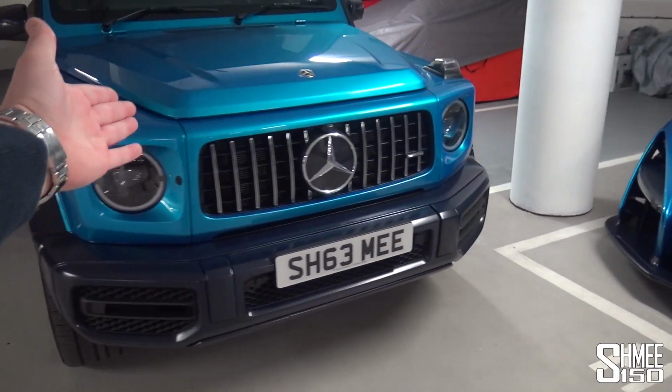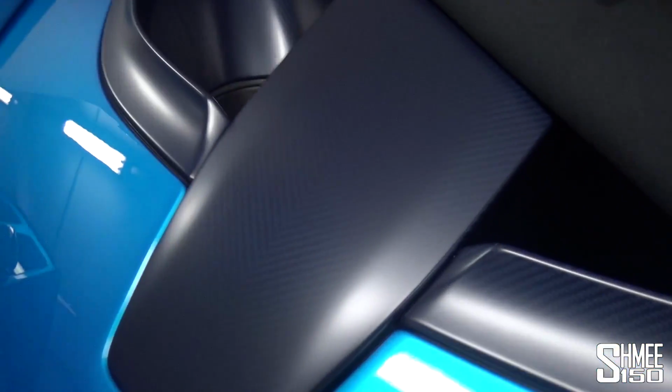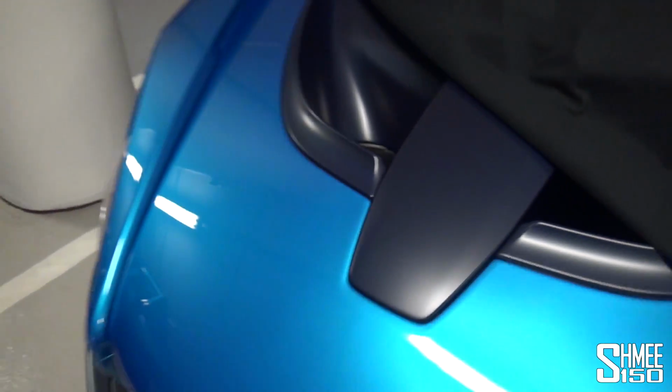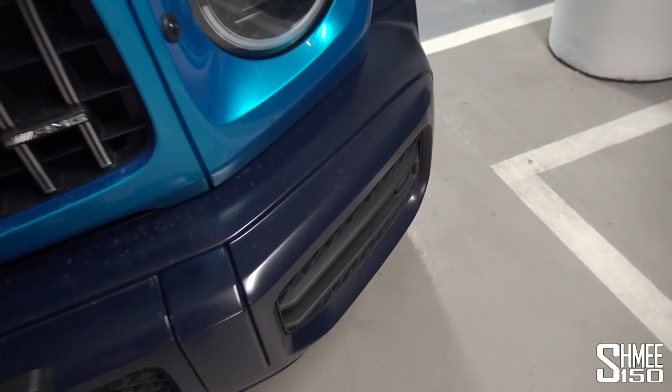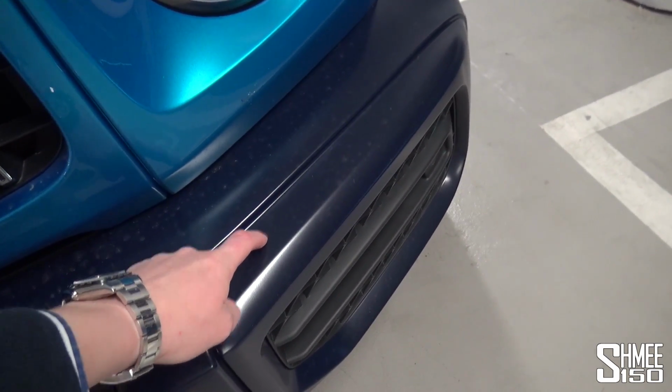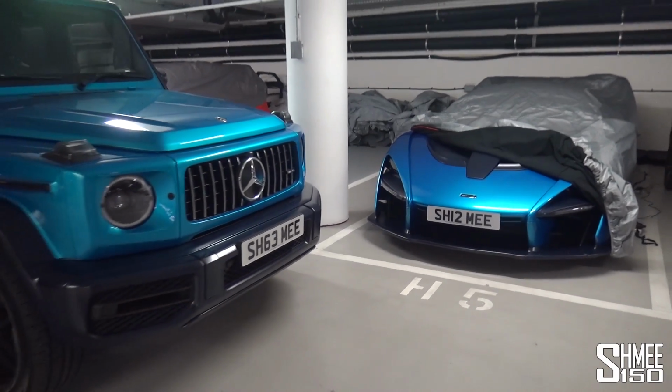But obviously the colours of this were created to mimic this, the MSO Cerulean Blue, with those satin navy carbon accents that we have throughout. Of course, we didn't make the bumpers and the arches out of carbon. That would have been fiendishly expensive, but they are in the navy satin blue Topaz Skin to match and give the same effect. But very, very cool having these two cars together.